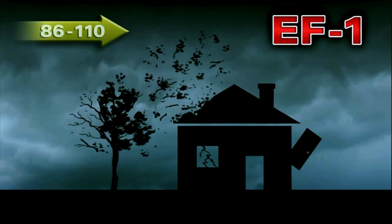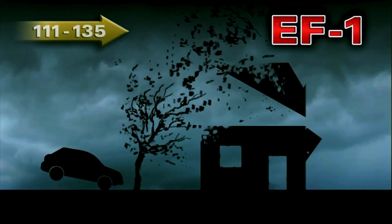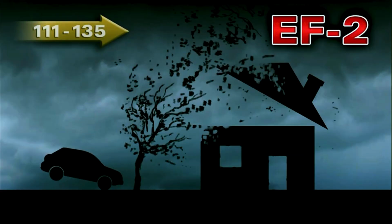Now, as far as the EF1 tornado goes, this is when we start to see winds between 86 to 110 miles an hour. Some more significant roof damage here, but also the potential for some of those windows to get broken and even some exterior doors that could be completely torn off their hinges. Bumping this up one to an EF2 tornado with winds between 111 to 135 miles an hour.